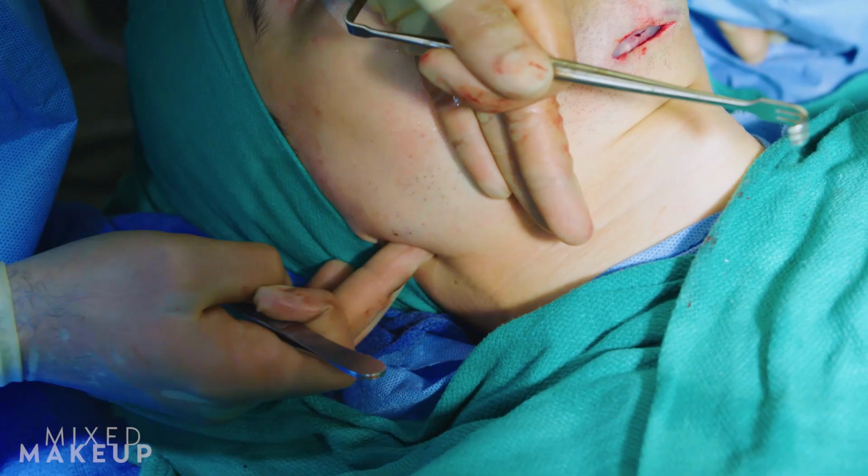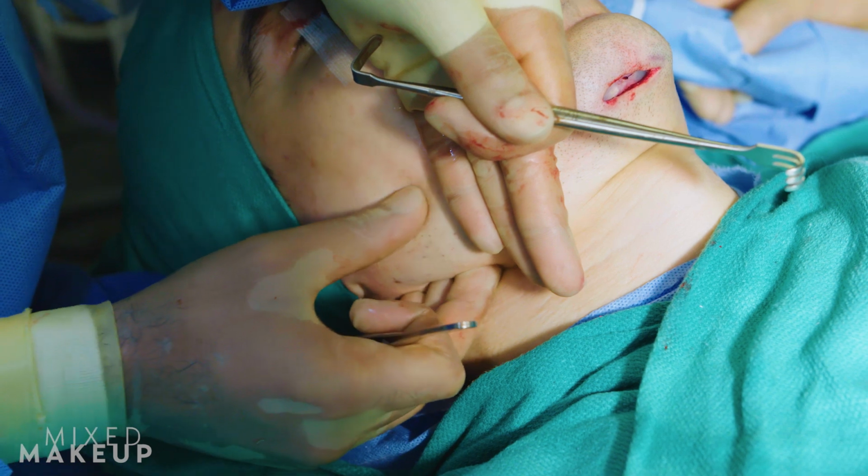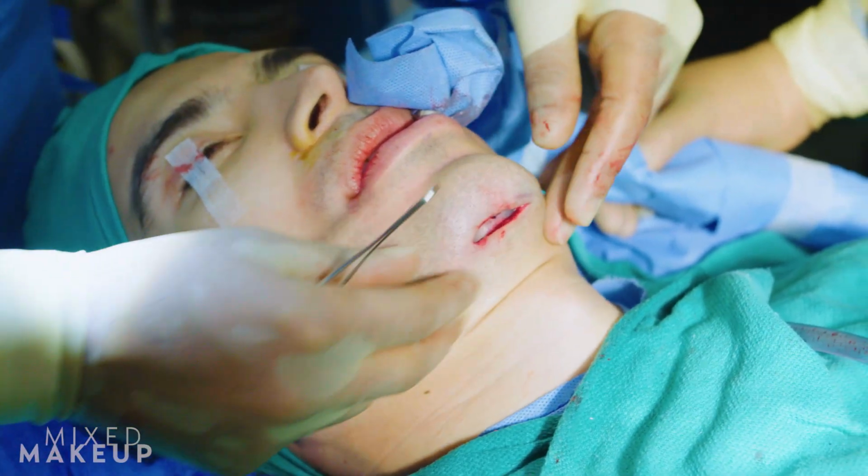Here you can see the angle of the implant. I'm going to show you. I put a little screw in here just to hold it in place, not to secure it, but just to hold it in place while it's healing. And I'm going to let you guys see the result all around.